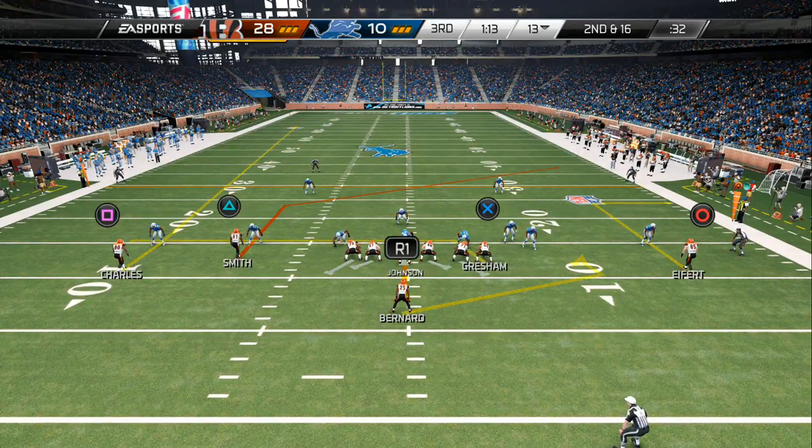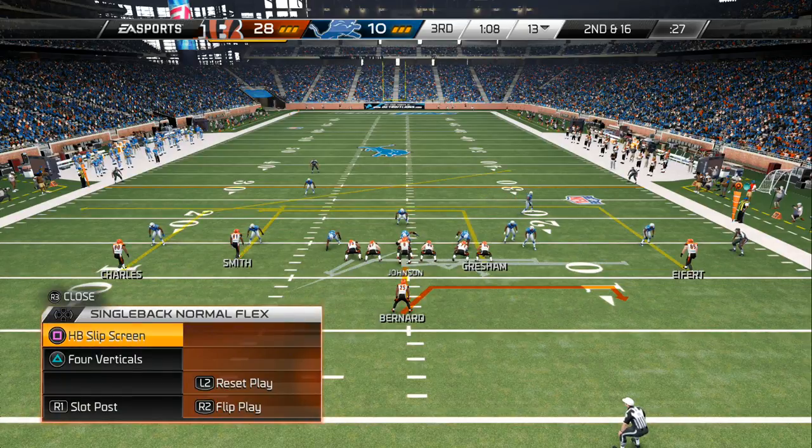Let's go! Grand 38! Grand 38! Three down, three down. 49's the mic! Flex round! Flex round!